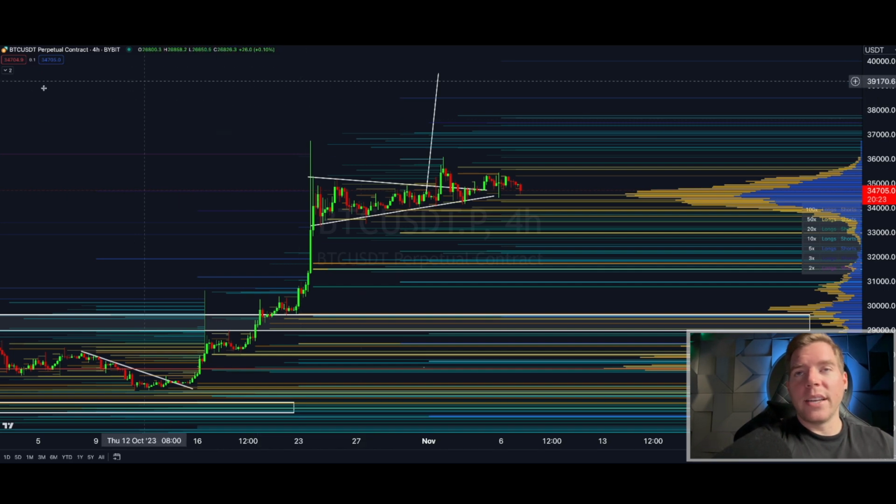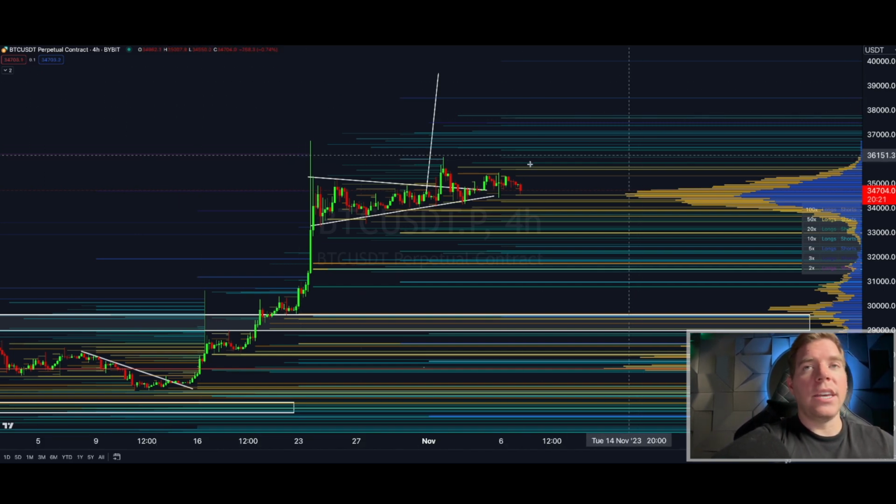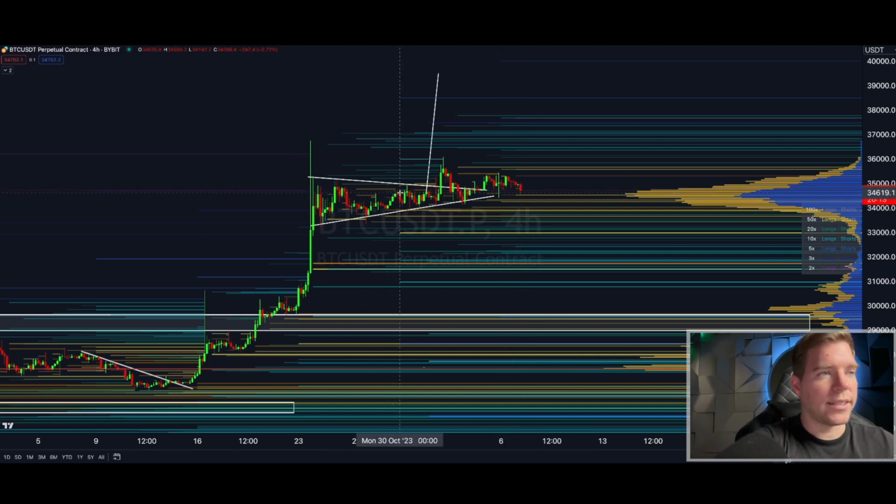Then, when we are looking at the liquidation levels here on the 4-hourly chart, we have liquidated some high leveraged long positions, but nothing crazy yet.